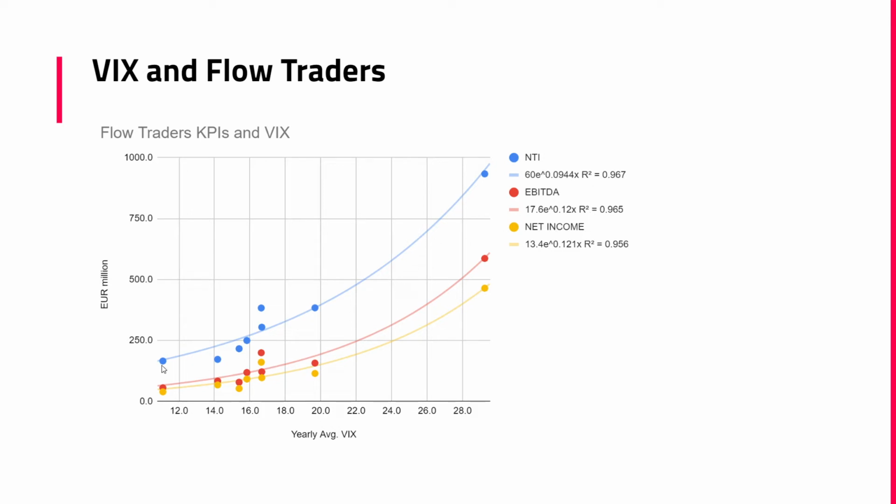But we can see overall there is a trend. Higher VIX does mean higher income for Flow Traders, with a lot of variance. We can see that some years, this data point here, net income was higher than EBITDA in the other year, which is very similar, with an even lower VIX actually. This is to the left of this one. So there's a lot of variance in here, a lot of noise, and we don't have that many data points for Flow Traders, honestly. These are annual numbers.